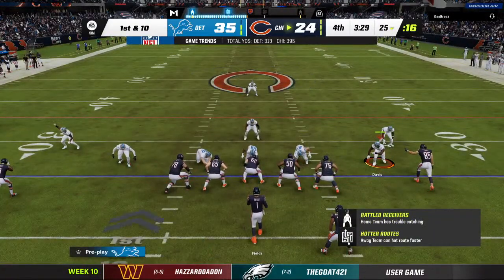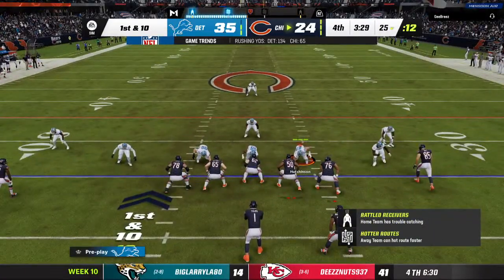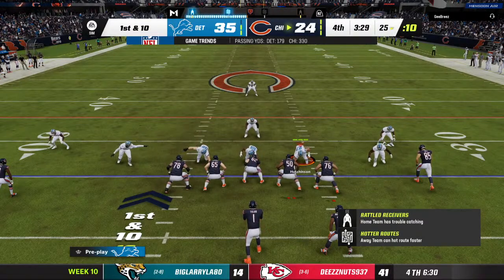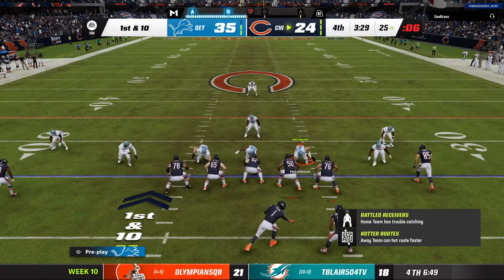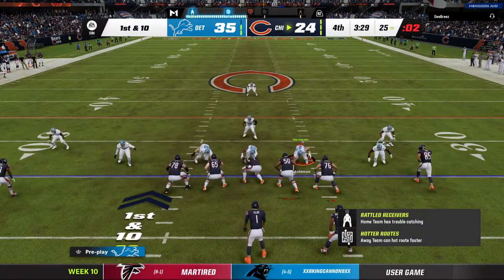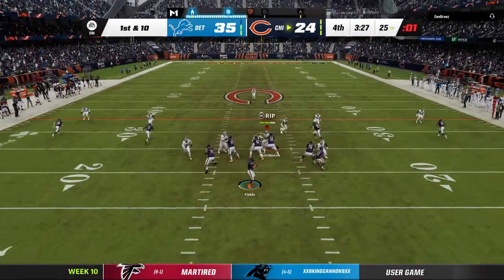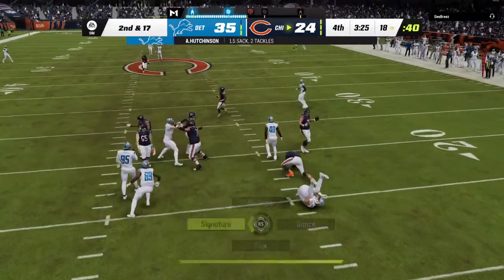The Bears offense ready to go for their next drive. Their defense was able to force the punt. That's the good news. But this is still a 2-score game, and they need points on this drive and in a relatively quick manner. On first down, it's Fields. And the Lions pressure too strong.